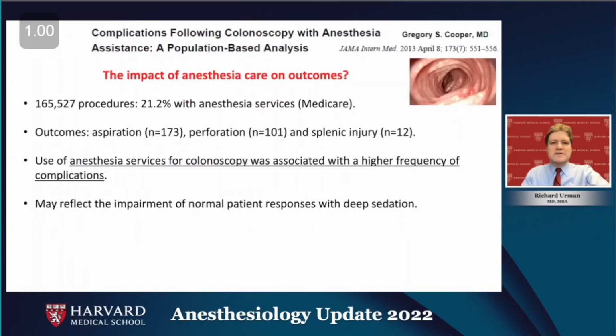There are lots of papers on endoscopy, colonoscopy in this case. This was published in JAMA Internal Medicine, looking at complications following colonoscopy with anesthesia assistance. This is very interesting. They used the administrative database. 21% of patients received anesthesia services. And they looked at complications, right? They looked at aspiration risks, perforation, and splenic injury. And interestingly, they found that anesthesia services for colonoscopy were associated with a higher frequency of complications. And they posited that this may reflect the impairment of normal patient responses with deep sedation.